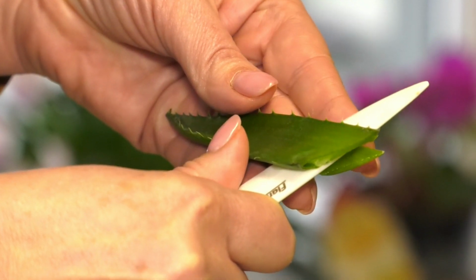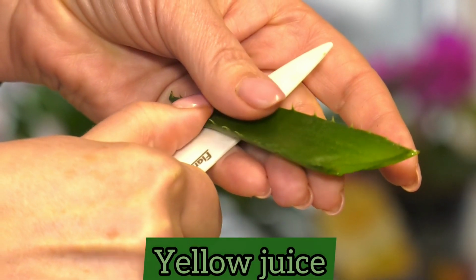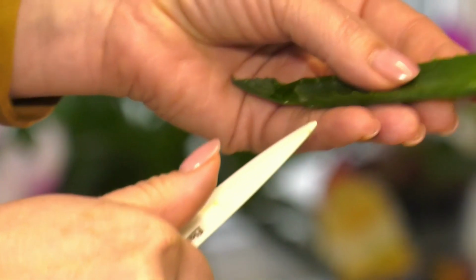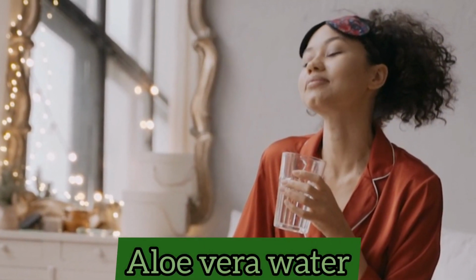So, before you take aloe vera, you have to peel the skin and remove the yellow juice that the plant produces because this is toxic. Once this juice is removed, you can use the gel in different ways. For example, you can use it to make aloe vera water, and you can drink this water.